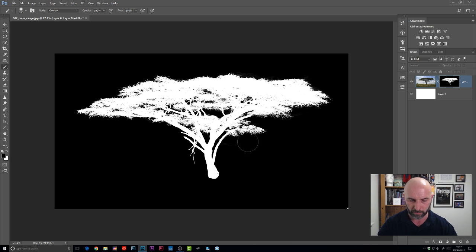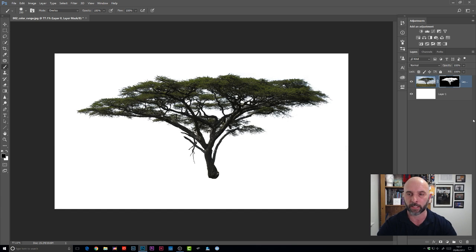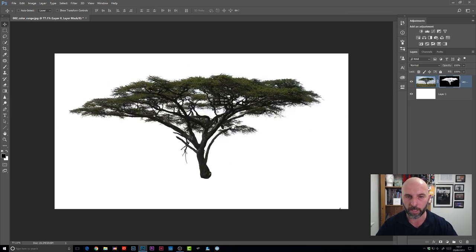Now let's just come out of the layer mask. Hold down the Option key on Mac, Alt key on PC, click on the layer mask, and there we go. So now we've got a nice cutout.